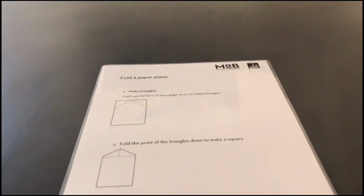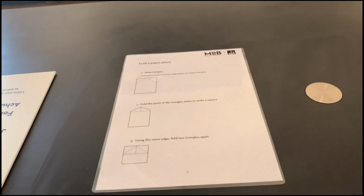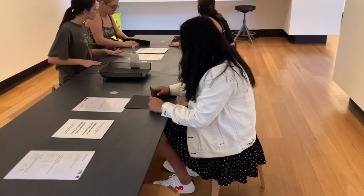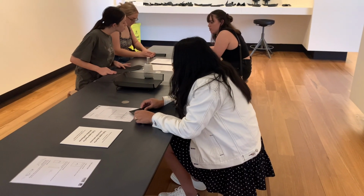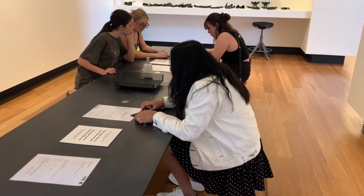Aside from art exhibitions, they also have activities like this one. Making my own paper plane. Here am I struggling on how to do a paper plane. I used to do this when I was young, now I forgot.